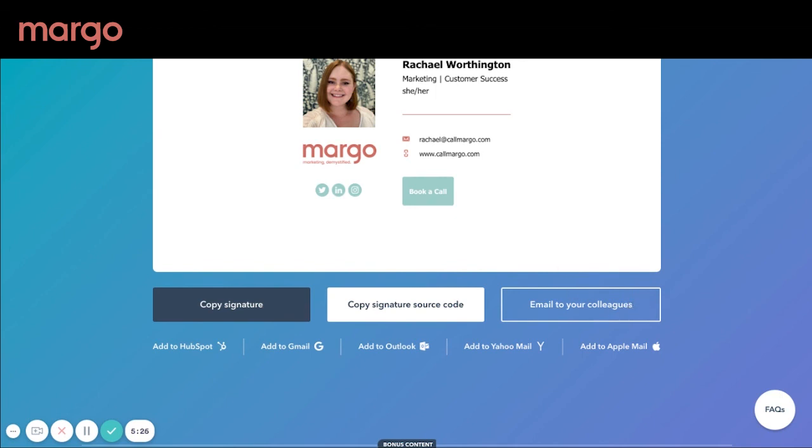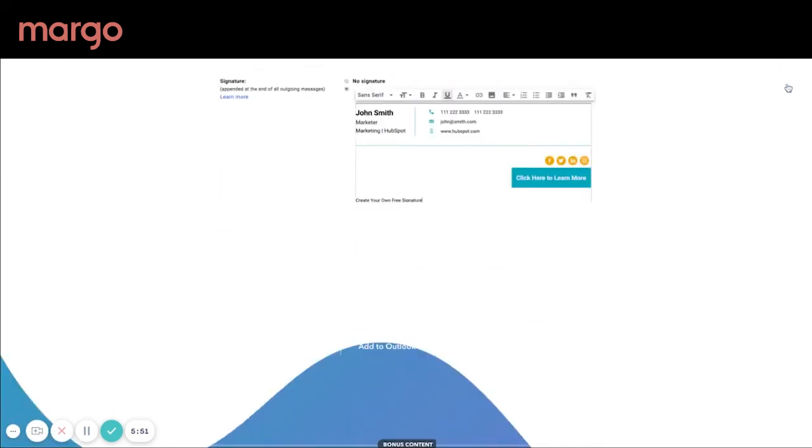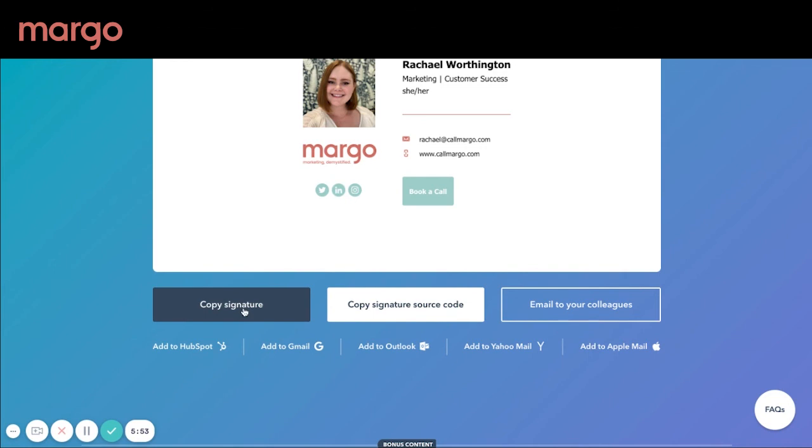And what this will do is it will autofill some of the theme colors. But basically, HubSpot will store your cookies. So if you started building a signature and you come back to this page and you haven't cleared your cookies, it should keep your theme colors. But it gives you some options for if you want to add to Gmail, add to HubSpot. Now these, it basically just gives you a little bit of a rundown to say how you'll go ahead and do this. And this is really helpful when sharing with your team. I just go ahead and click copy signature.